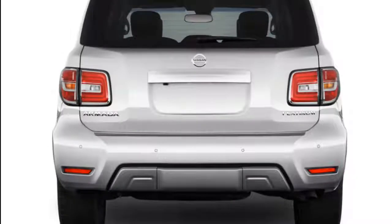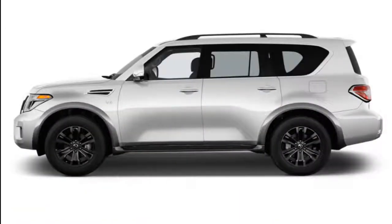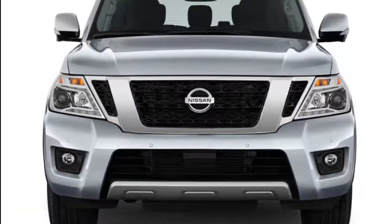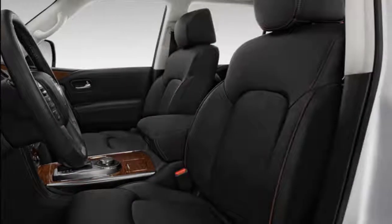A 7-speed automatic is mated to the big V8 and sends power to the rear wheels, or all 4 wheels when equipped. Like other body-on-frame SUVs, the Armada is rated to tow sizable toys. When equipped, the Armada can drag up to 8,500 pounds behind its rear bumper, enough for a boat or camper or trailer full of toys.